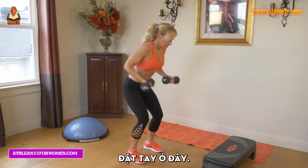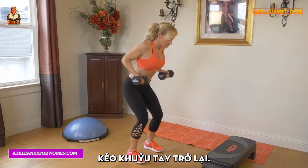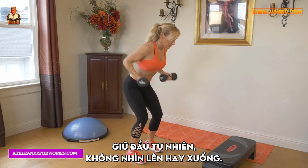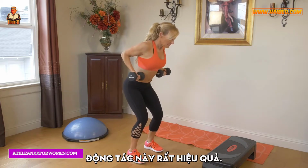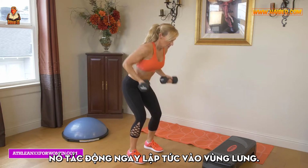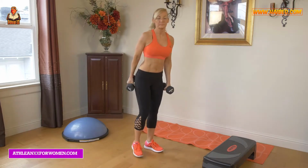So we're just here, and we're just driving those elbows back, keeping a neutral head. I'm not really looking up or down. And this one is really great. I mean, right off the bat, this one's really hitting that upper back area.